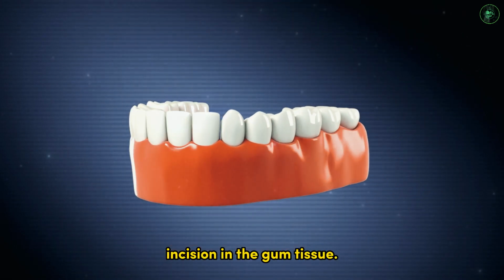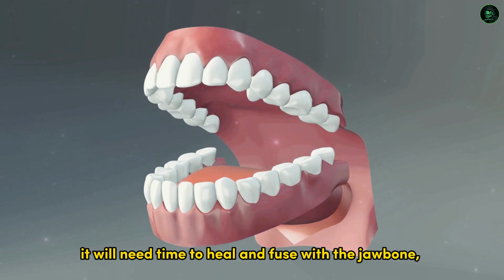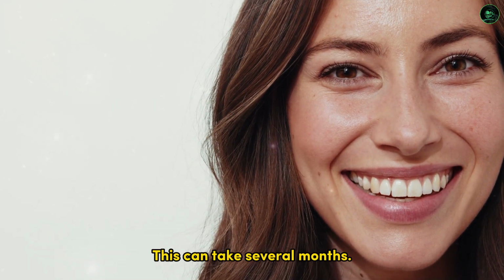If you are a good candidate for dental implants, the next step is to place the implant into your jawbone. This is typically done under local anesthesia, and the implant is placed directly into the jawbone through a small incision in the gum tissue. Once the implant is in place, it will need time to heal and fuse with the jawbone, a process called osseointegration.